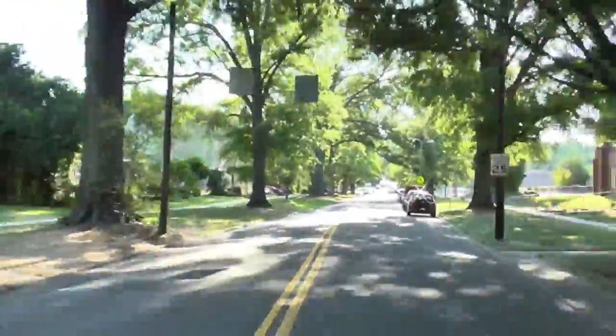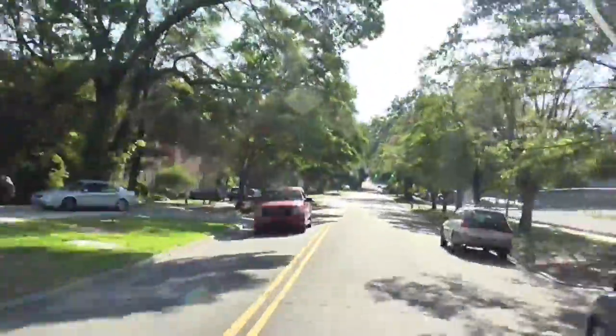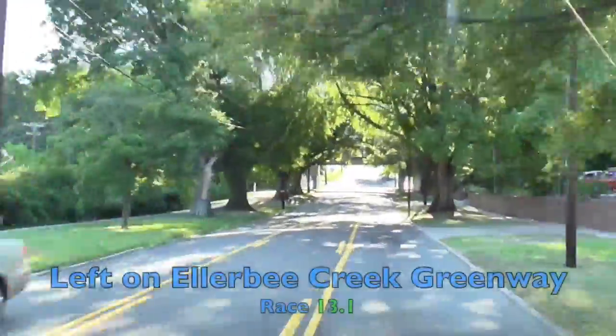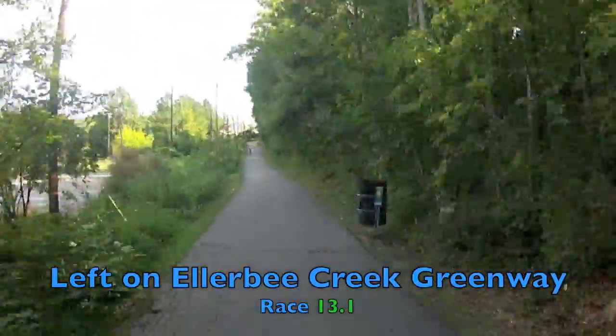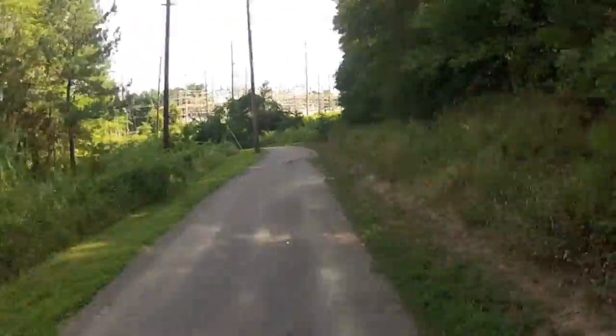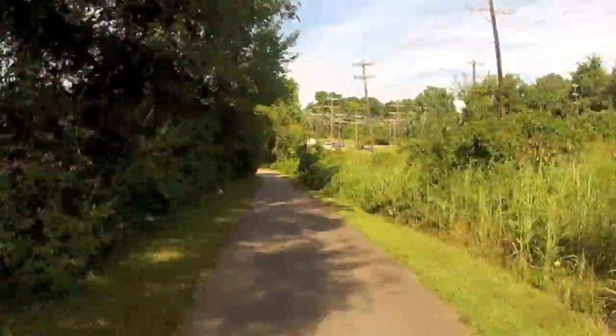Just going to continue straight through the next couple sets of lights. And then we're going to take a left onto the Ellerbee Creek Greenway. Now, during the course of this race, we're going to run on several sections of the Ellerbee Creek Greenway. Slightly uphill right here as we start the run on the Greenway.